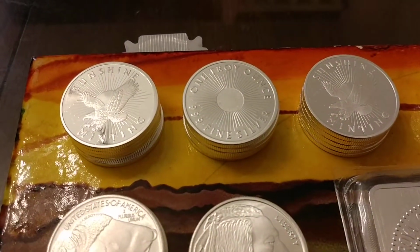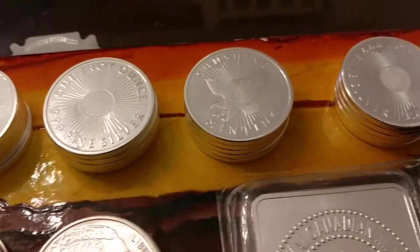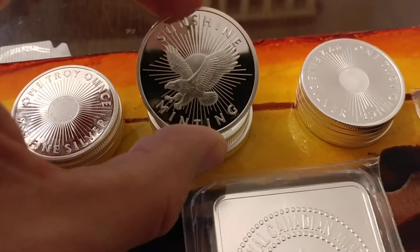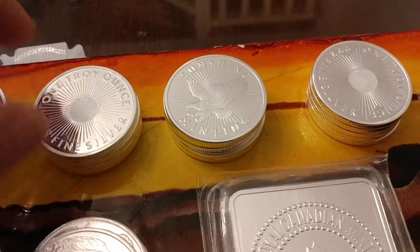And Sunshine Minting, you guys saw me buy those ones. That was my first unboxing. Got 20 of those puppies. Really nice. I like them. This is the front face, and that's the back.